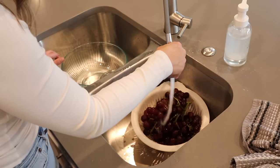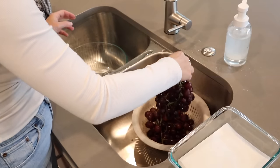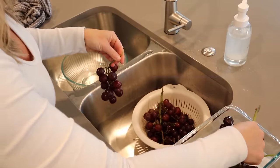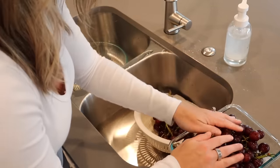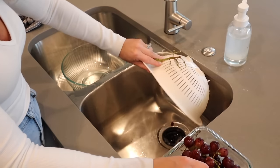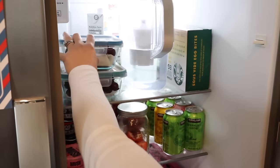So same thing with the grapes. Those soaked for a little while, and now I'm just rinsing them off. I'm gonna add a little paper towel in the bottom of one of my glassware containers, and I'm just gonna store the grapes in here like this. It's gonna take a couple of them, but we go through grapes like crazy too, and whenever they're washed and prepped like this, we'll just grab this container out of the fridge and set it on the counter and all snack on some grapes. So getting the grapes prepped, and then I'm gonna get those put in the fridge as well.